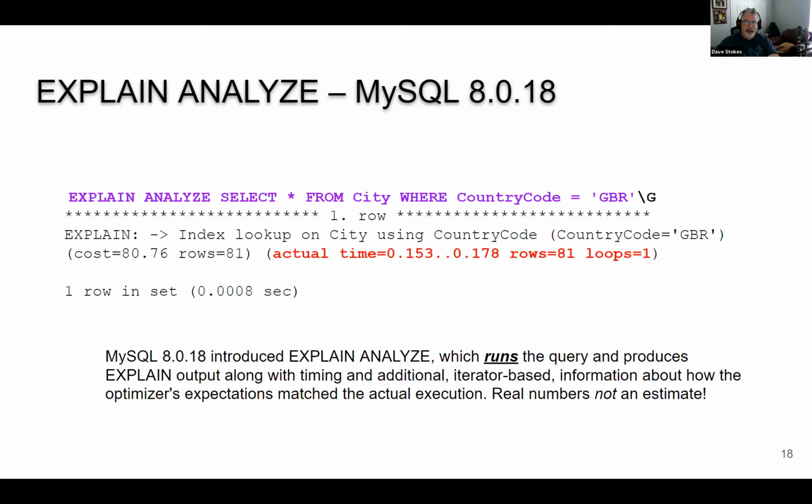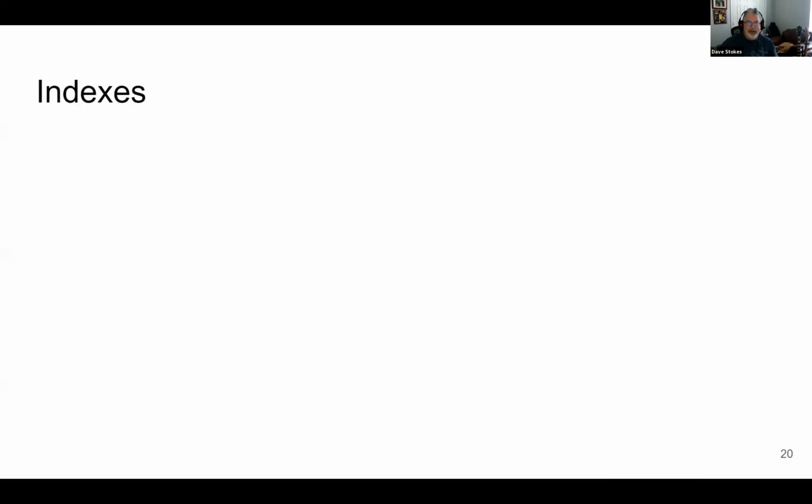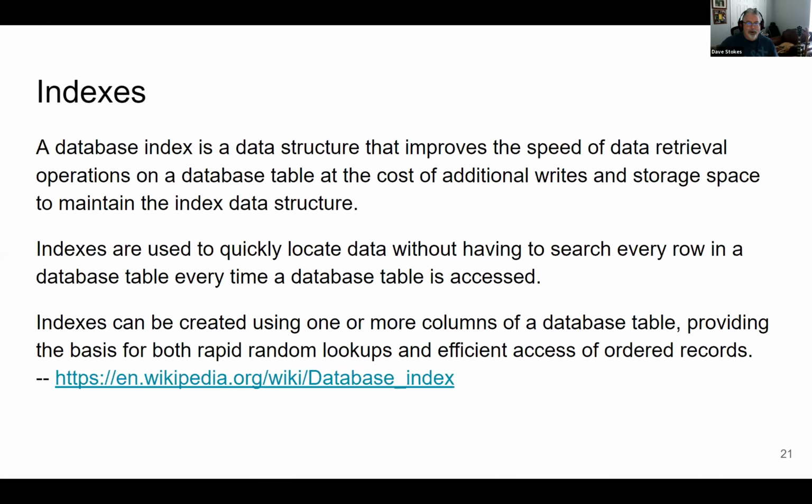So we're going to skip away from explain for just a little bit and go on to something just a little different. What are indexes? Well, according to Wikipedia, a database index is a data structure that improves the speed of data retrieval.